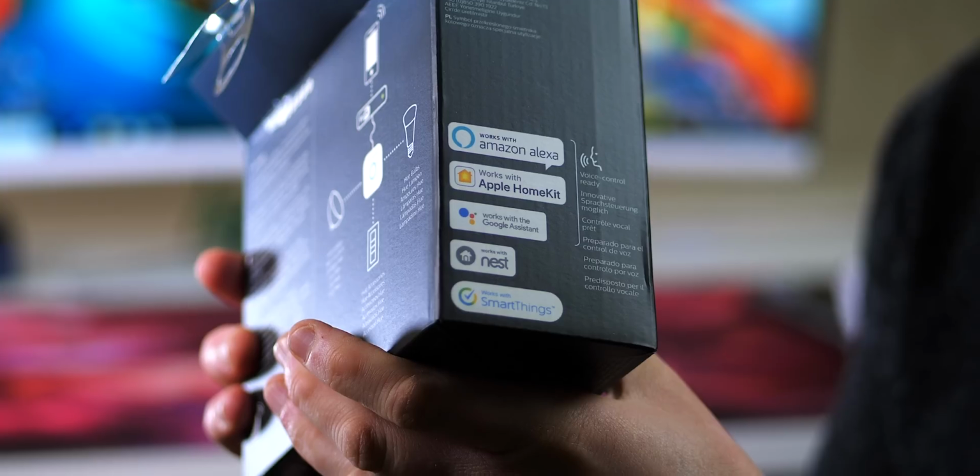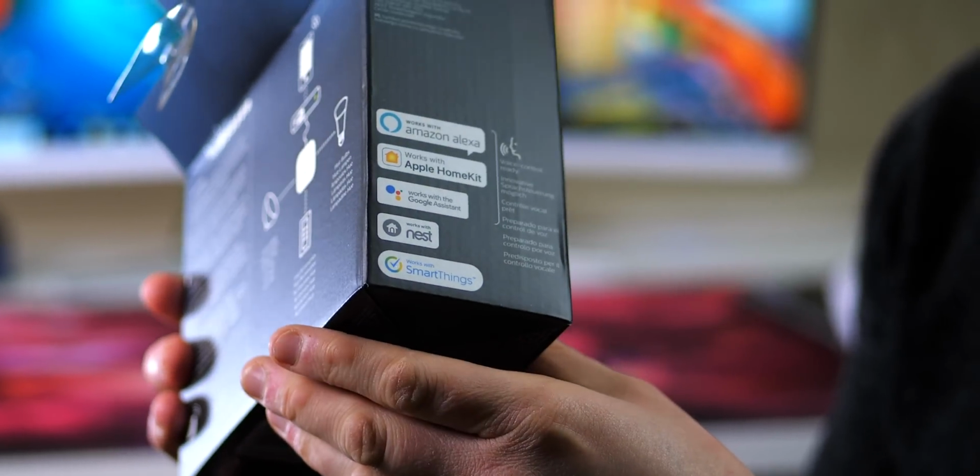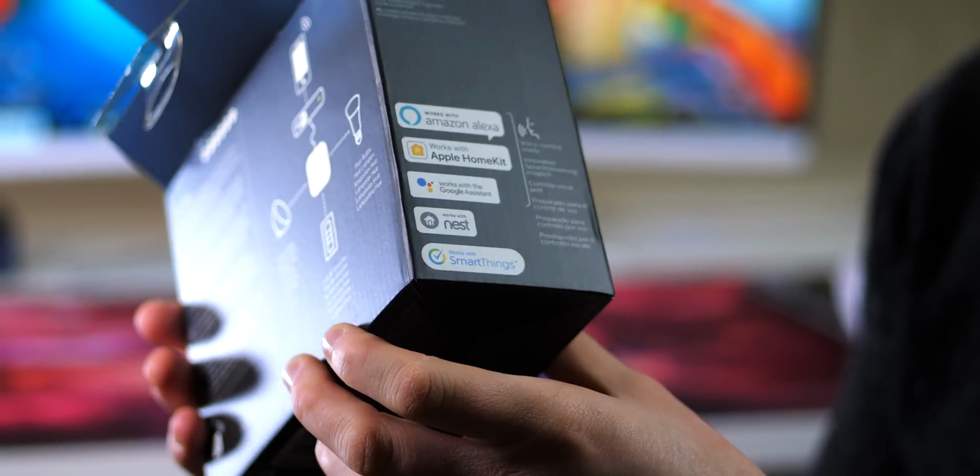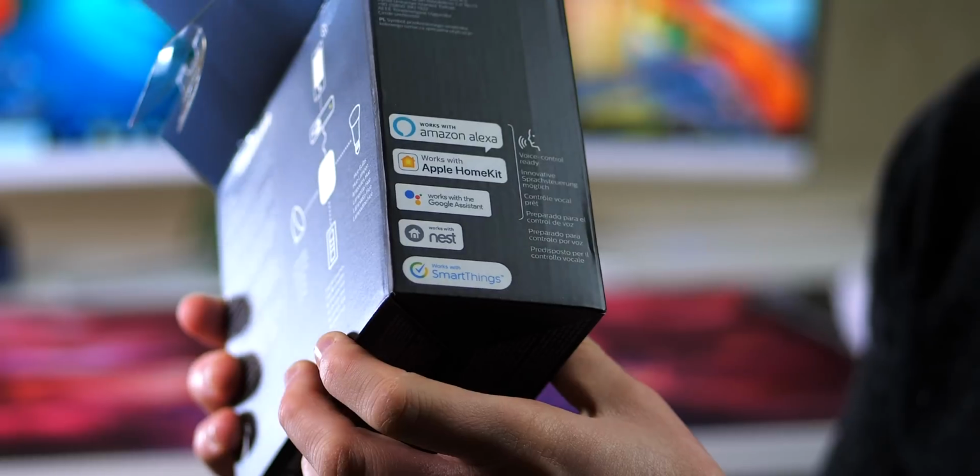Now, one of the key selling points about Philips Hue lighting is you can actually control your lights from your smartphone via the Philips Hue app, and also via voice control with the likes of Amazon Alexa, Apple HomeKit, Google Assistant, Nest and Samsung SmartThings. So as an example, I can say things like, Alexa, turn the lights green.